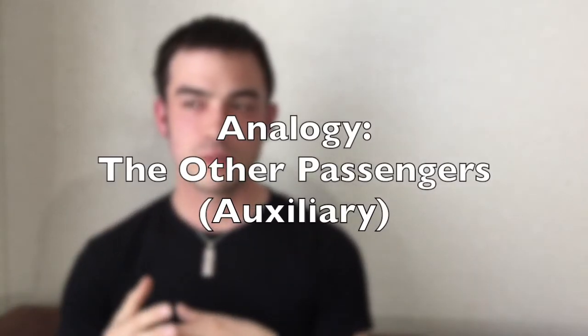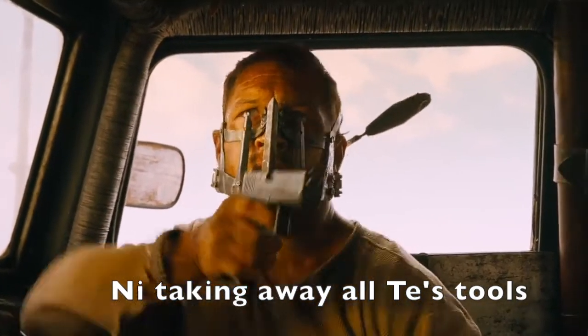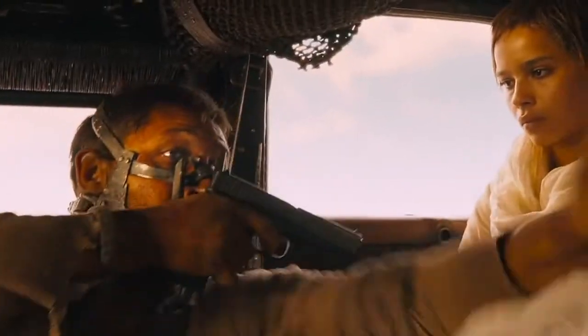And so introverted intuition can be seen as the other passengers. It's kind of like the movie Inside Out, but with guns and violence and other stuff. But like all those different people have their perspective within the war rig itself. So she's taken in all these different people, the breeders, the Vuvalini, Max, and Nux, and has to listen to their opinions and their perspectives in some way. She can't completely ignore them. She doesn't know what they're going to do. Those people are not from the exact same reality as her. She's had a different life than all of them.